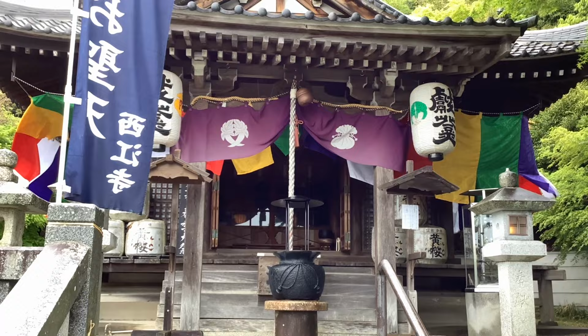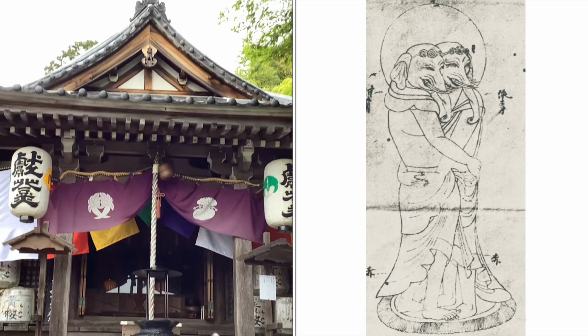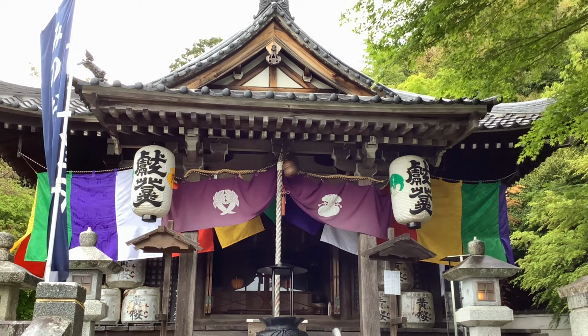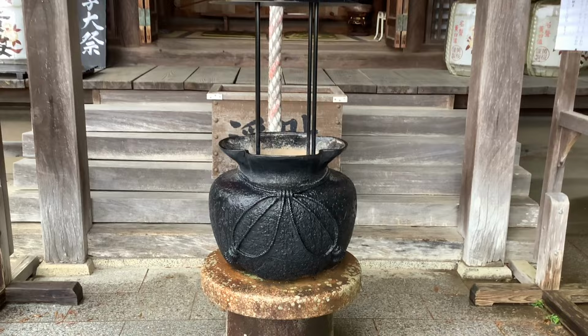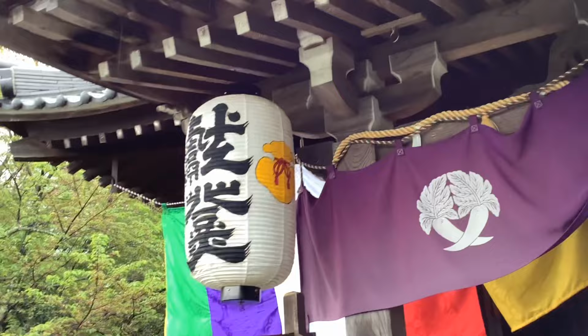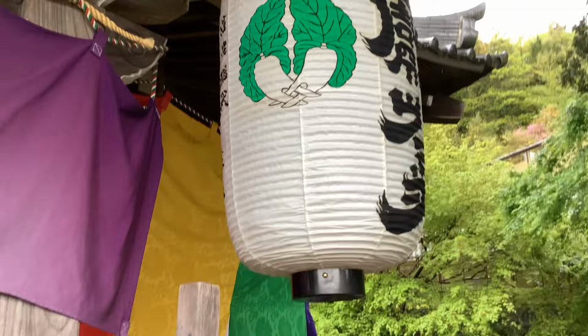masculine, feminine. The image here is kept hidden or enclosed. It's impossible to see the image of Kangiten here. It's considered hibutsu, a sacred image, to be kept sacred and enclosed. You'll see the incense burner before the Kangiten shrine is in the shape of a coin purse or a money pouch. And you'll see the lanterns also have the symbols of the coin purse, the feminine, and the two radishes. Here they are interlocked, almost like mandrake roots with legs, interconnecting.